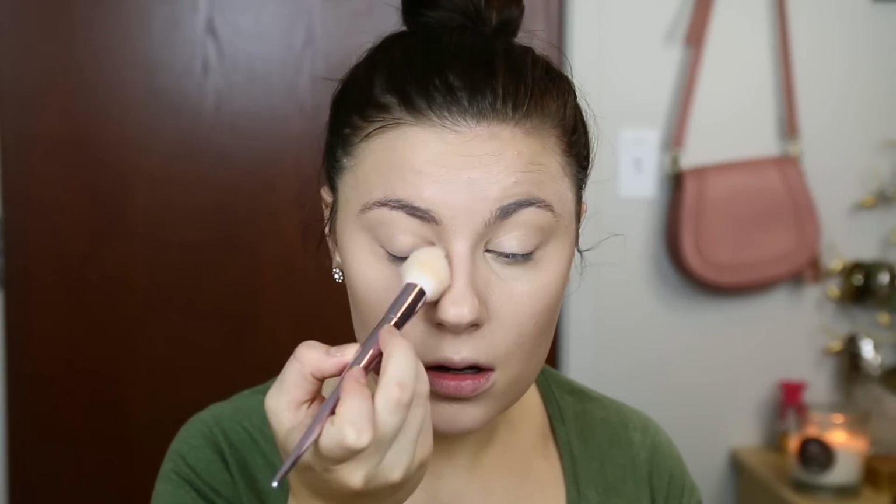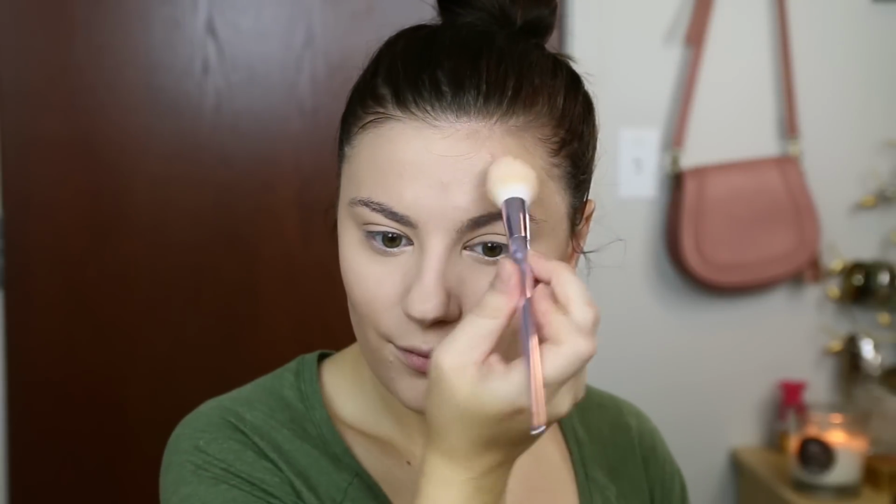This is the Palladio Pressed Rice Powder, and it has been my favorite thing to set my under eyes lately. It is so smooth, and it doesn't make my under eyes dry at all, which sometimes I have that problem when I am setting my under eyes. I want them to obviously not crease, but I don't want them to be dry, and this powder is perfect for that.